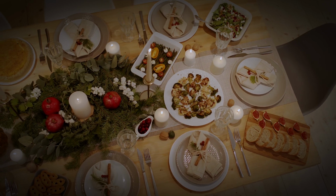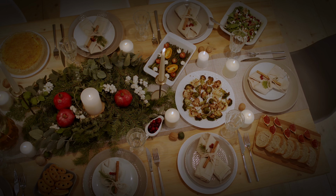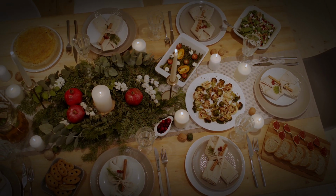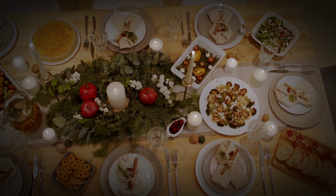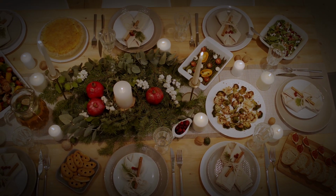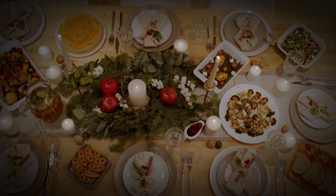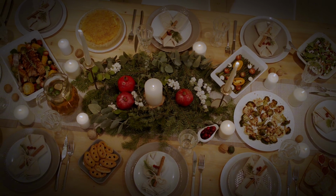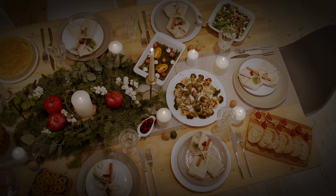Here are some delicious and special Christmas meal recipes that are sure to impress your guests and bring warmth to your holiday table. Our first recipe is a classic breakfast favorite that everyone loves: fluffy buttermilk pancakes topped with a rich blueberry sauce. To make fluffy buttermilk pancakes with a rich blueberry sauce, start by preparing the ingredients.